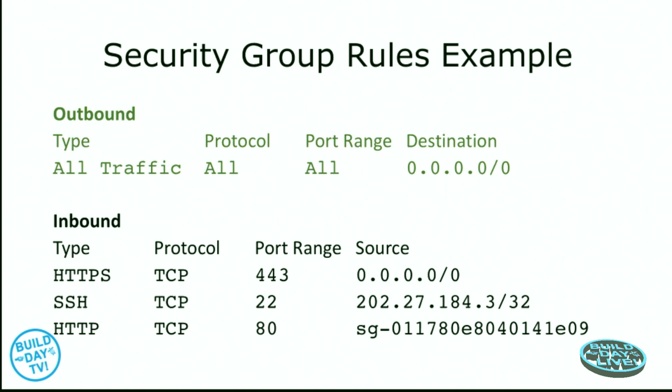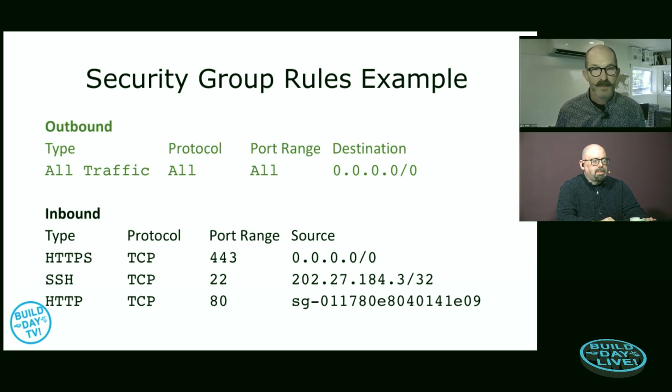You must explicitly allow. So you can see in my inbound rules there, the top rule is HTTPS on port 443 is allowed from anywhere. That's the CIDR range of 0.0.0.0/0, which means anywhere. But I've also explicitly allowed SSH traffic in here. I've allowed this particular group of EC2 instances to be managed by SSH from the machine whose IP address is exactly 202.27.184.3. So that's a remote management access.